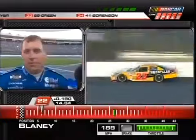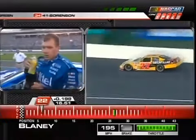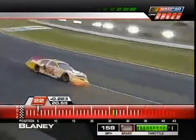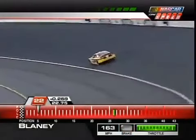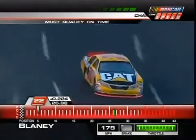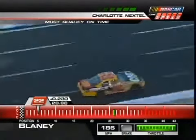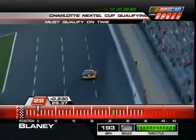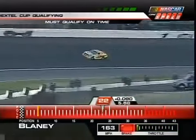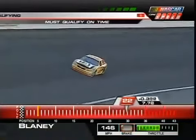Thanks, Ryan. Dave Blaney in the Caterpillar Toyota. He's going to lock in here with anything better than 19th. This is way better. He's looking really good. That car is sticking. Cat Camry comes to the line, hunting a top 5 start. Got it. 29.37. Blaney likes this joint. You know, he won his Busch race over here, and he likes this place.